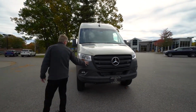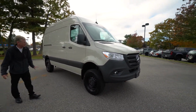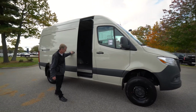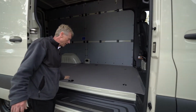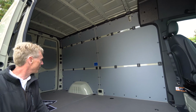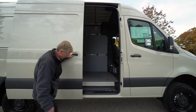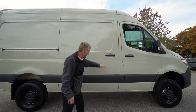And I know there's not a lot of these vans out there in the market right now, and we're very fortunate to have this one in stock. Black wheels, matches the pebble gray very nicely. This has the wood floor in the cargo area with the anti-slip coating on it. It's got the nice cargo protection package to protect the walls. This also has a mid-latch for the sliding door, so it latches in place halfway, which is really a nice feature.